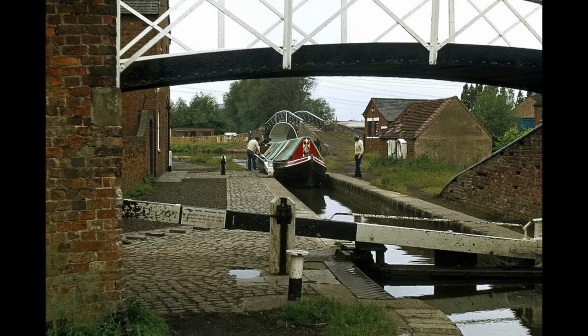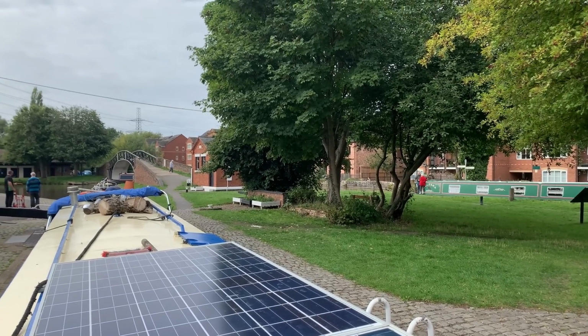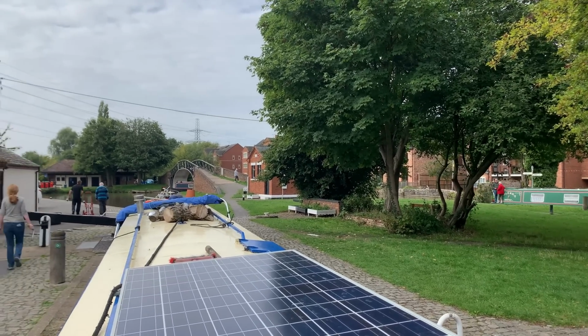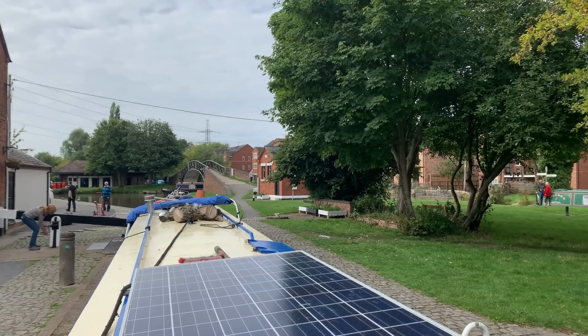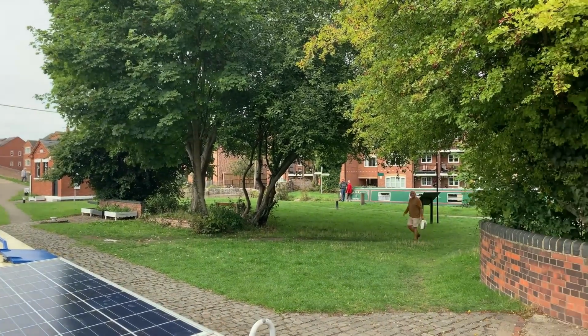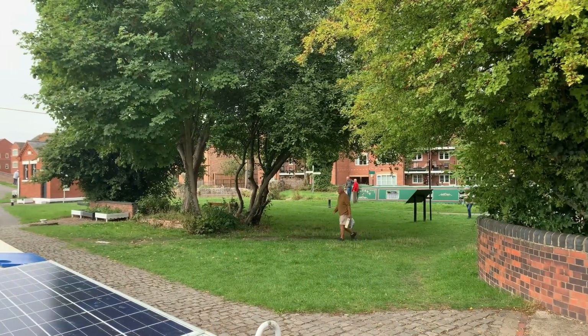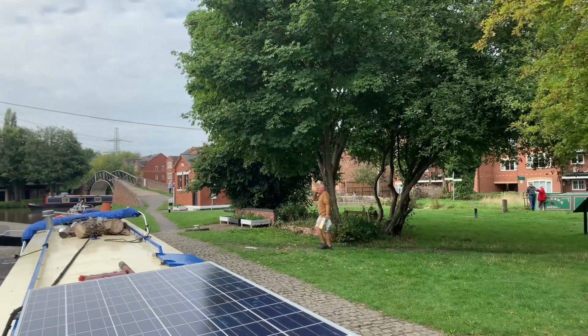We thought this might be quite interesting to do a now and then. This is historic photographs from 1978, so you can see how the junction's changed over the years. Right, we weren't quite expecting it to look like this, so we thought when you go through the bridge in front where that blue boat's coming out, you just go in that sort of direction, but actually you then turn back on yourself. So I'm not quite sure what to expect when we get through there. We'll have a look soon.